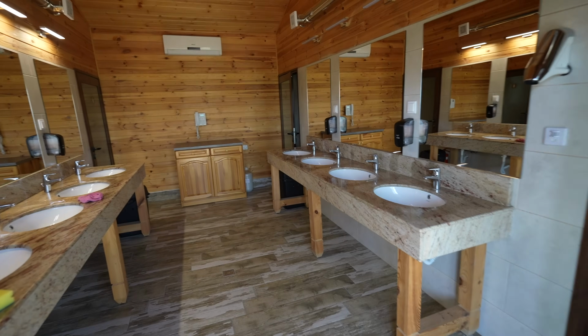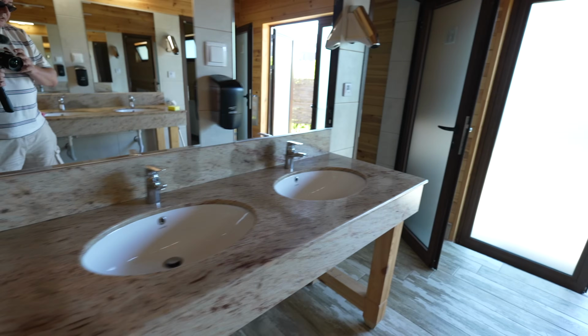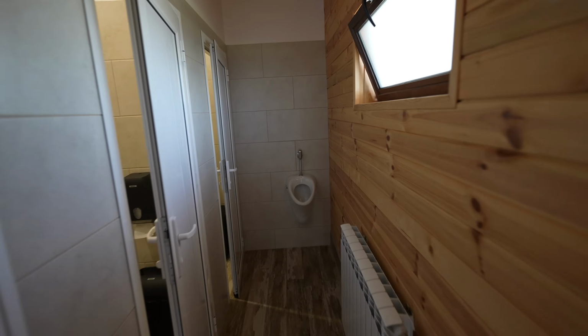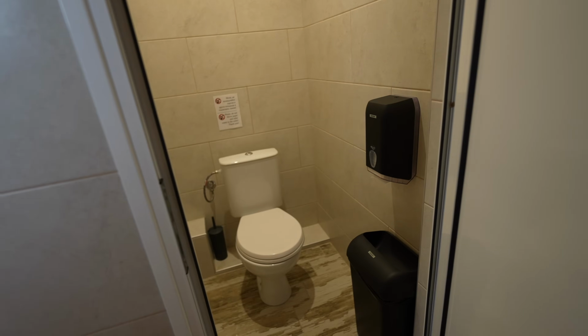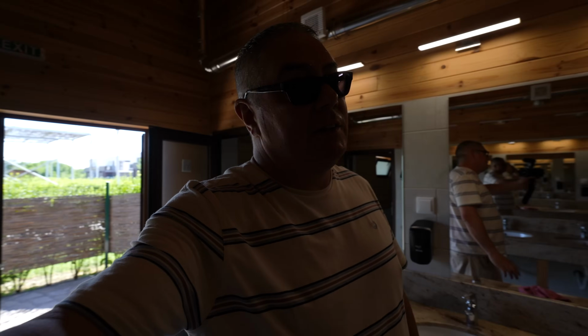And here is the toilet block, which is just like a posh hotel. The finish is absolutely fantastic. It really, really is. You've got hair dryers on here and a sensor, and through here there are the toilets and a urinal right there. They're really nice. And you've got your showers through here, which are again really, really nice. And there's even a disabled one here with a shower in it. So the finish of the thing here is just second to none. It is really, really nice.